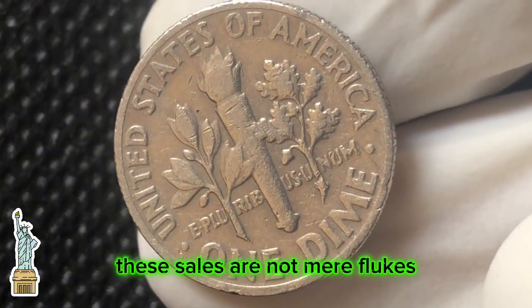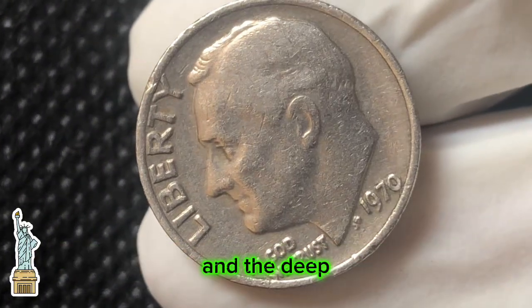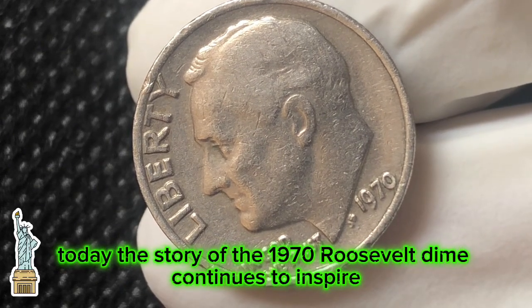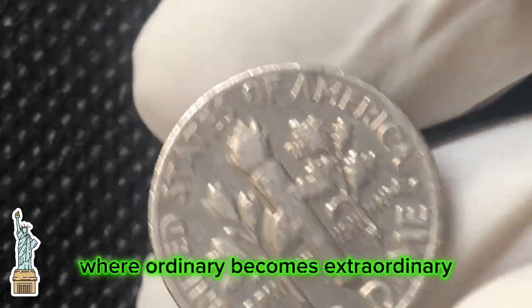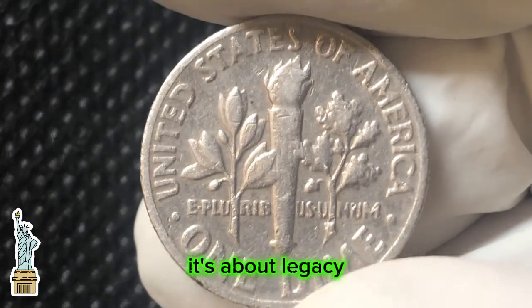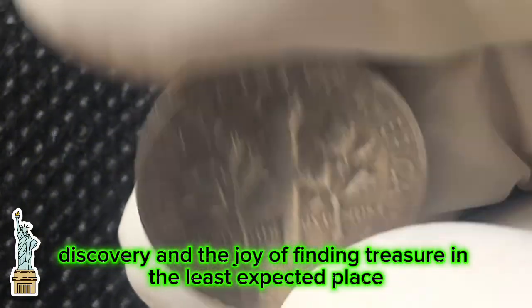These sales are not mere flukes, they reflect the increasing appreciation for numismatic artistry and the deep emotional connection collectors have with American history. Today, the story of the 1970 Roosevelt dime continues to inspire. It is a tale of transformation, where ordinary becomes extraordinary and the overlooked becomes prized. It's about more than just the metal, it's about legacy, discovery, and the joy of finding treasure in the least expected place.